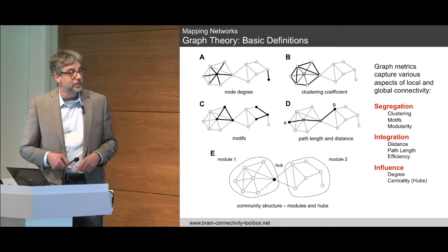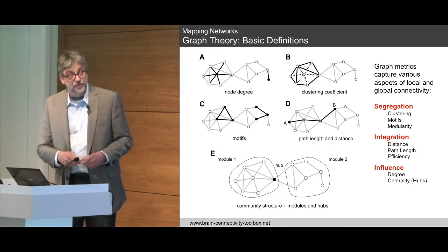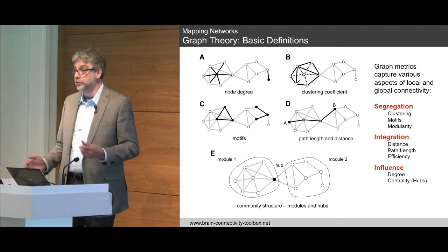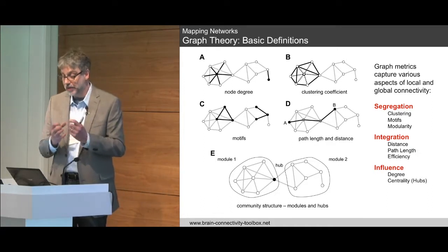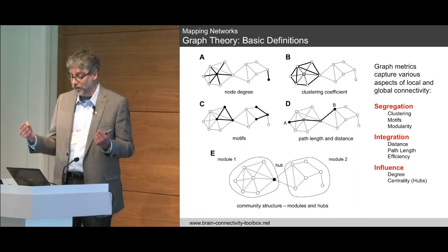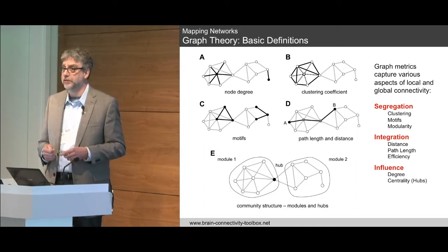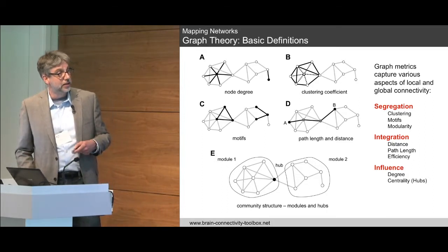This is a very important concept now for network neuroscience. Jointly, these measures can illuminate us about the extent to which information is specialized and segregated and aggregated together into modules, the extent to which it can be shared between modules through hub regions, and it can pinpoint particular parts of the brain that are instrumental for integrative processes, such as the hubs that I'm showing you here in this little schematic diagram.